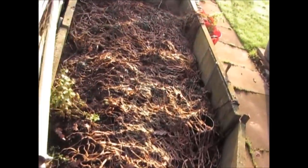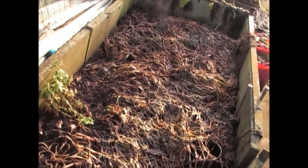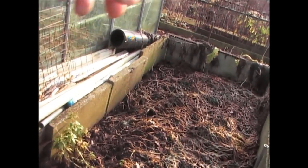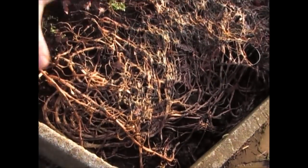Okay, so here's the ocker bed. As you can see, the plants have now all died off, and they've all dripped out. So all I need to do is get these plants out of the way, and then dig them up. I think there's about 10 or 12 plants in here in total. I'll start at this end and dig these up, which are the later ones.